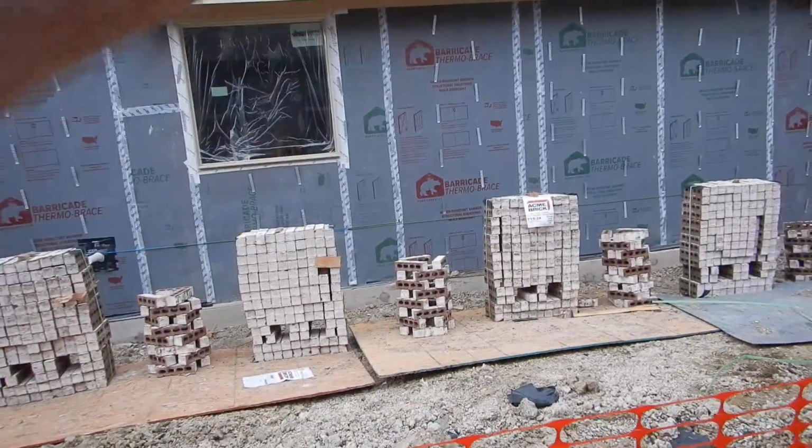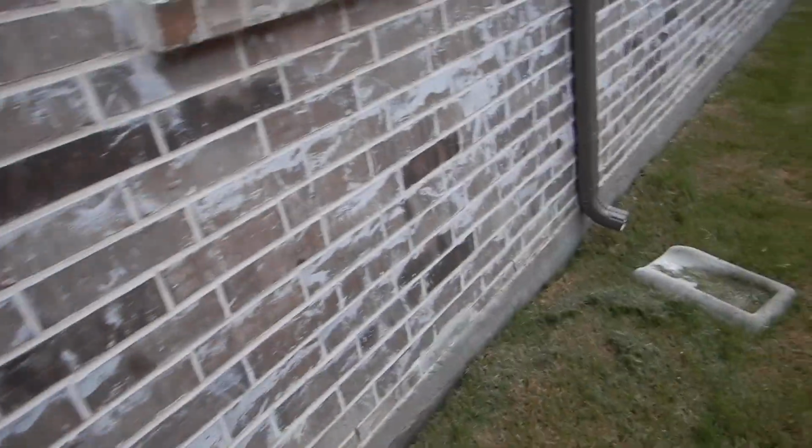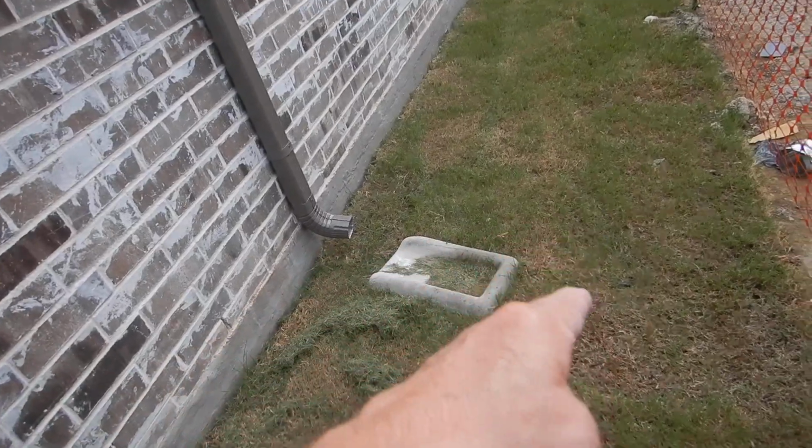Looks like somebody opened the wall up right there. The code inspector required that those be opened so that they could come back and make sure that the drainage plane behind the wall is not filled with slag and debris and stuff. So really the answer, I hate to say it, is to take this to an underground drainage system.